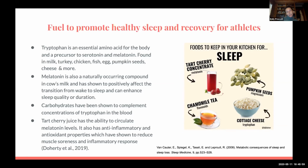Carbohydrates are good to eat before you go to sleep. They've been shown to complement concentrations of the tryptophan in the blood also. And then one I actually hadn't heard of, but wanted to research more, is that tart cherry juice has the ability to circulate melatonin levels, and it has anti-inflammatory and antioxidant properties, which have been shown to reduce muscle soreness and inflammatory response.